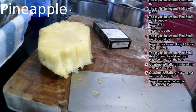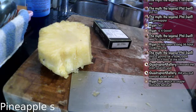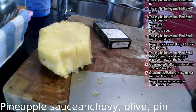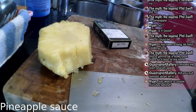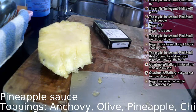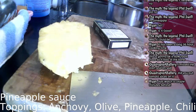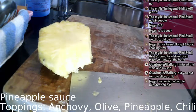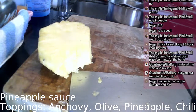That's vague. Toppings: anchovy, olive, pineapple, chili. All right. Experiment to see if pineapple sauce is the thing that makes pineapple on pizza acceptable, or if it's still shit. And with this I can clean up these boxes as well.